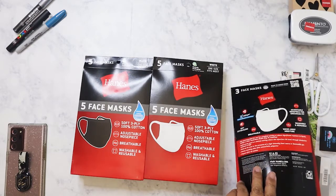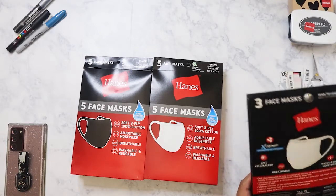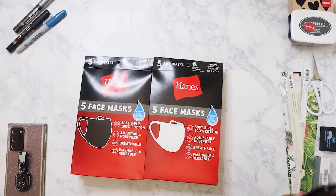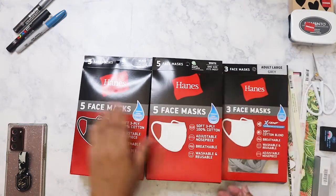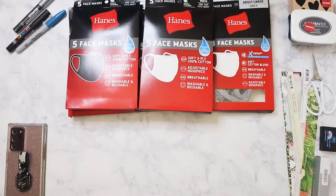I mostly got white and I was only able to find one pack of the black. Now, I went to two different Dollar General locations to get these. I picked up three of these on Saturday, and then I picked up these two today, the white and the black. So yeah, I got those.